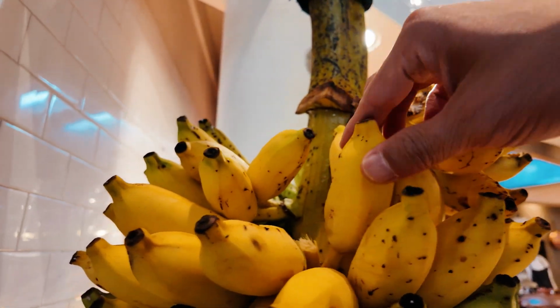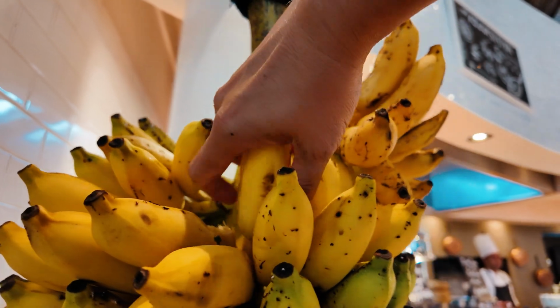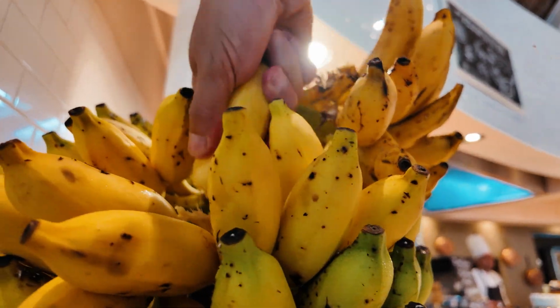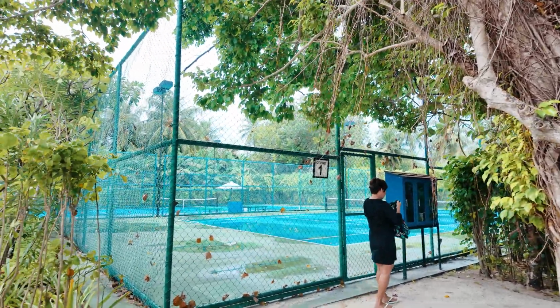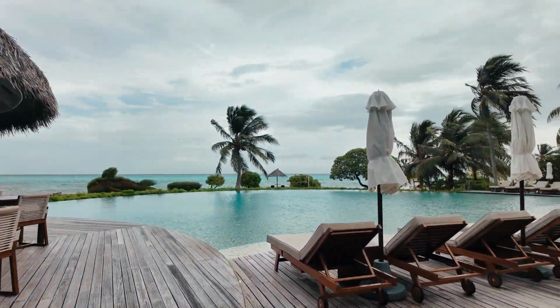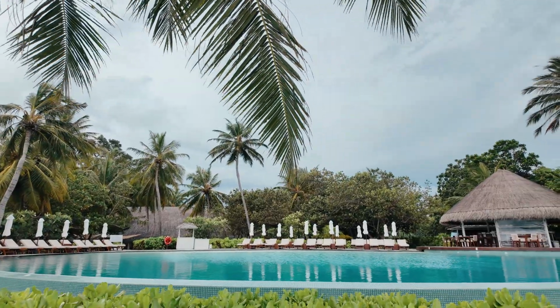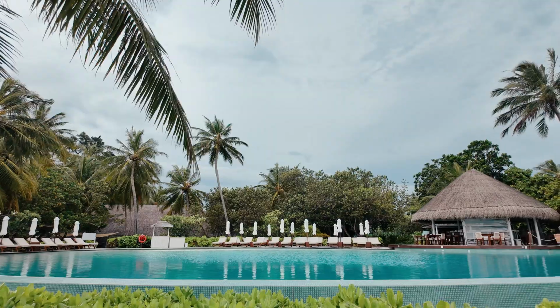Overall, the breakfast selection at Mix was a letdown for me, but it all changed when we came back for dinner. After breakfast, we explored the amenities close to Mix restaurant. Near the restaurant, there's a tennis court. There's a swimming pool that sits right next to the beach. This was the largest swimming pool on the island.